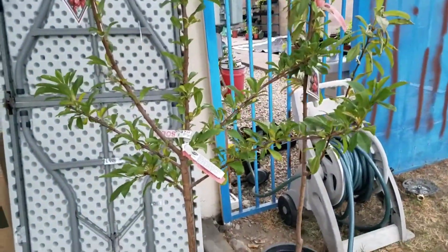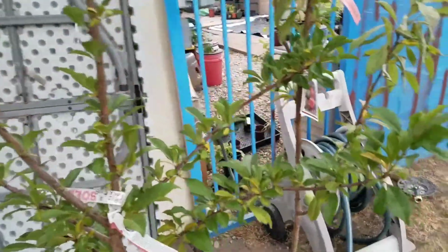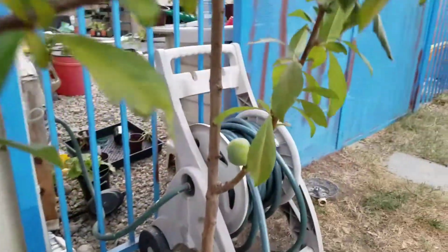A couple of the pluots this year. You can see I got one or two. Hopefully the next couple of years I should get some to fruit. Now this is my mess right here.